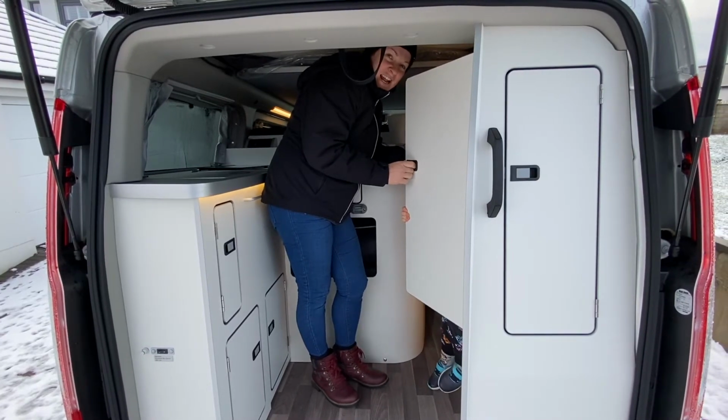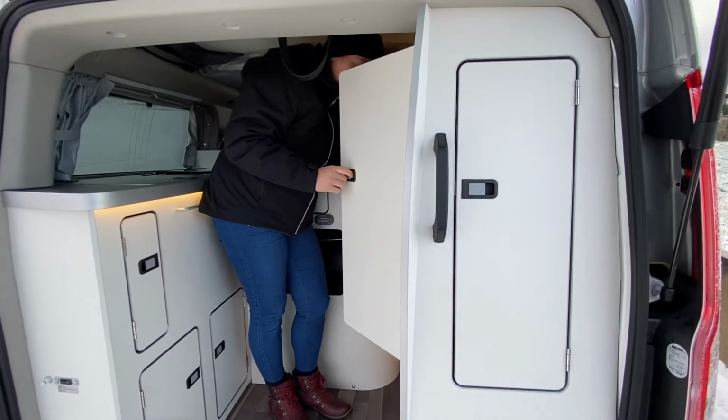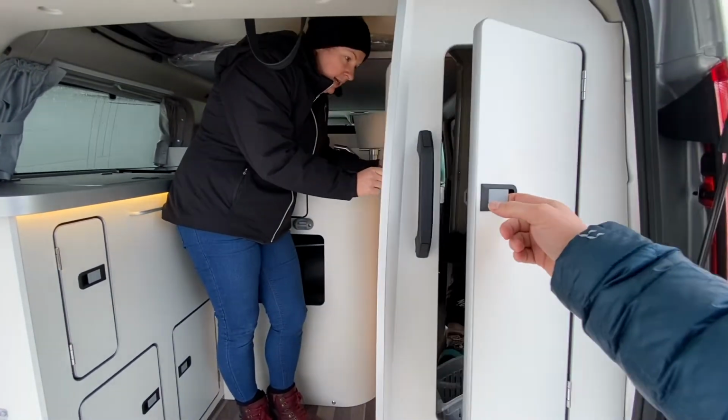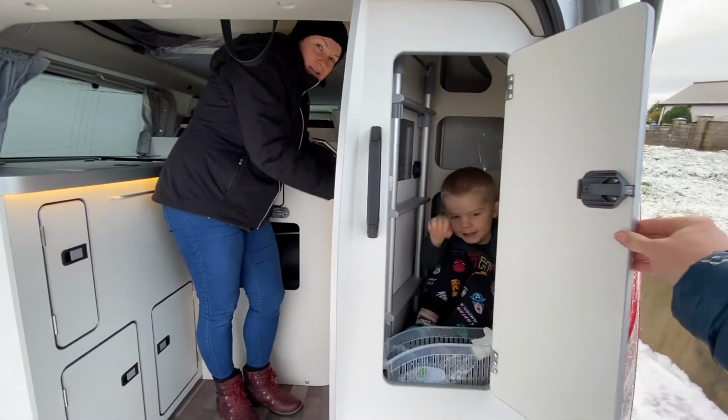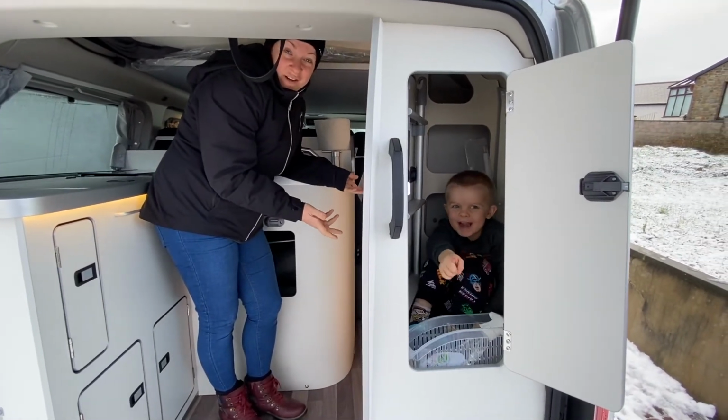I've got my little helper with me today, so we're just going to have a quick look through these cupboards. Oh, are you actually going to get in the cupboard, you? Okay, all right. Ta-da then. Daddy, close that! Close that door! So it fits a 4-year-old.